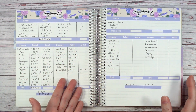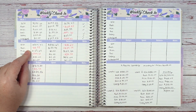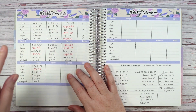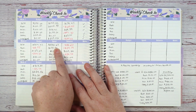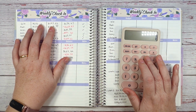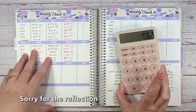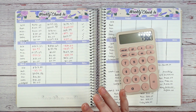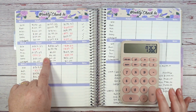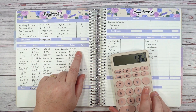The way I discover how much I actually spent in my spending categories is I go to my weekly check-in and I look at week 1 and 2 because that is part of paycheck 1, and I total the 195.53 and the 540.67 and come up with a total. I'm not going to do all the math for all the categories for you here, but it's 195.53 plus the 540.67. That gives me 736.20. Oops, I got a glare, sorry. And that is the spending for the grocery household category. Then I take that number and write that down in the actual column.